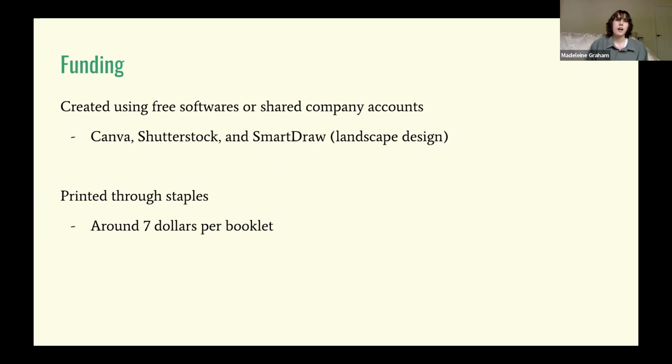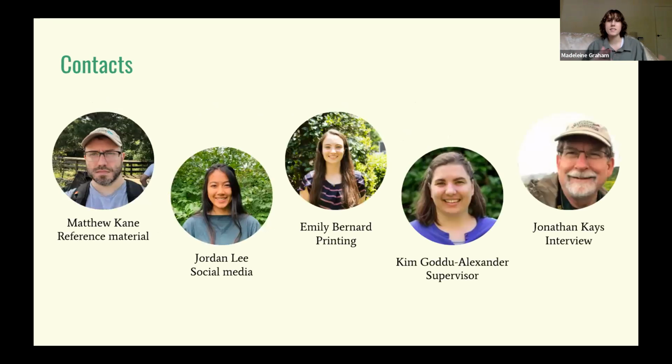And then each booklet we printed through Staples, and each booklet came out to be about $7. And as I was nearing the end, I was able to go on their website and research all the types of printing they had and decide that this would be the best option for distribution. And then that they do a full service of printing and assembling. So that's great. Context, this is everybody who helped me throughout the project.